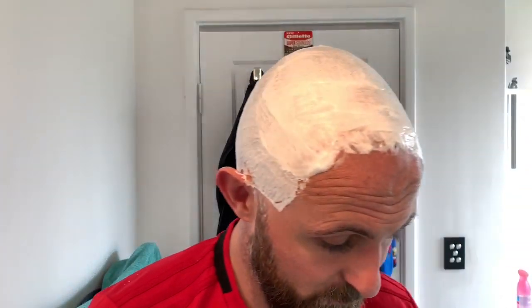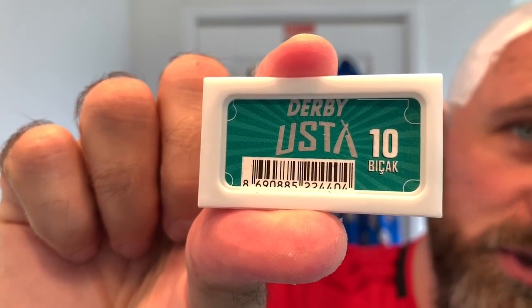Okay, so the razor, back to a DE, is my Above the Tie Calypso R1. It's an all aluminium razor, very light, very efficient, very smooth. And I've got a brand new Derby Usta blade, which is the Derby Master blade. This is Derby's sharpest blade. It is sharpened by a new sharpening method. I can't remember quite the ins and outs of it, but you can Google it and find out.